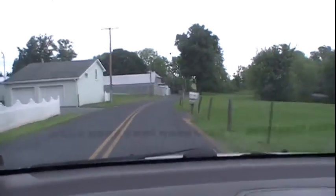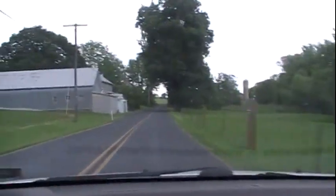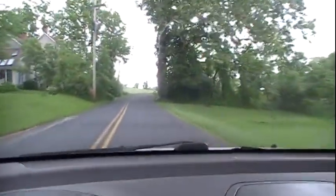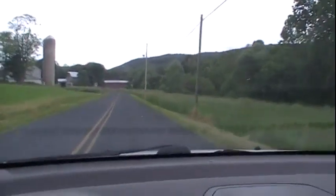Okay, there's a covered bridge up here. Lots of farmhouses. There's another old mill up here. There's an old building here. I'm trying to drive and give you guys a good view at the same time. Hopefully I'm doing a good job.